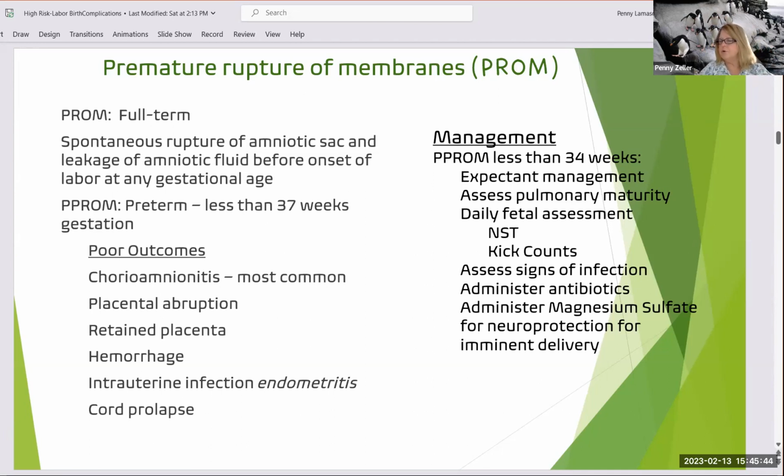If it's less than 34 weeks, we do an expectant management. In other words, we know what the risks are. We know what's ahead of us for mother and baby. So we have to definitely make some plans and do the antibiotics, magnesium, assessing pulmonary maturity if we want to go that invasive, teaching mom.